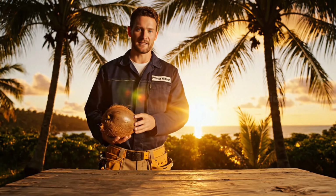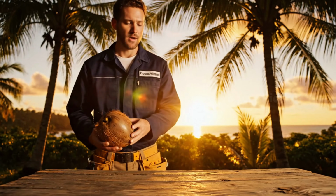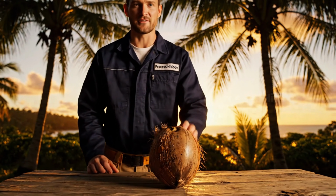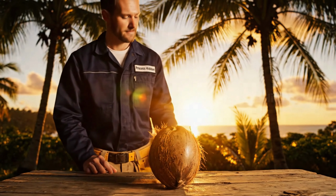It all starts here, at the peak of ripeness. We harvest only the finest mature coconuts before rushing them to the facility. The quality of the coconut starts right here, in the fibrous husk.